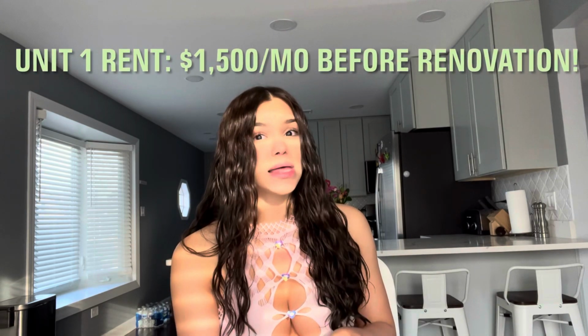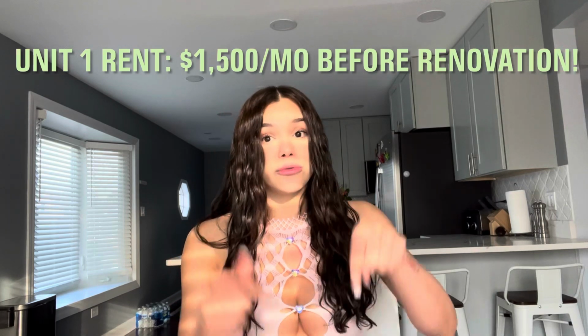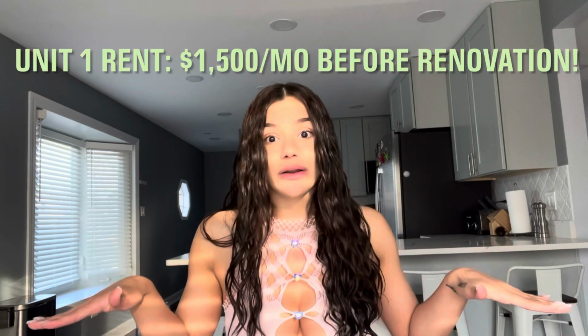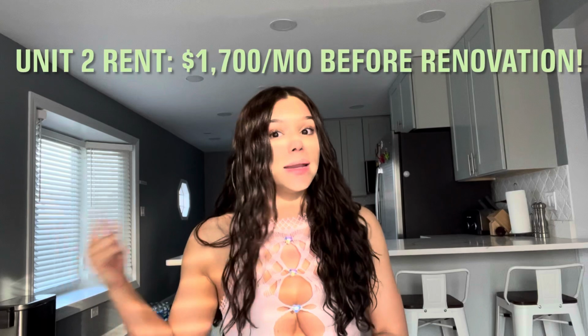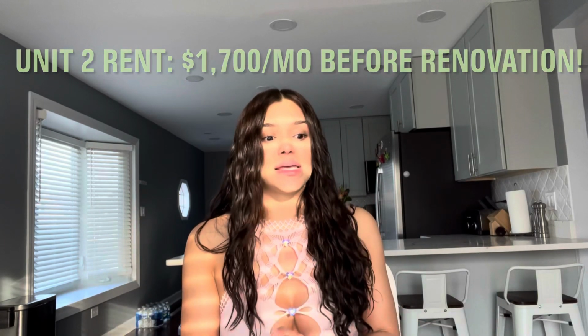When I bought the building, I bought it in June, and I wasn't able to start the renovations until like August because they were still living here. So I had to wait for them to move out before I could start renovating it. So the person downstairs, when it wasn't renovated, she was paying almost $1,500 for the downstairs unit. So obviously I can rent downstairs for over $1,500. And the girl that was living up here was paying almost $1,700 a month. And like I said, it was not renovated, it was completely outdated.